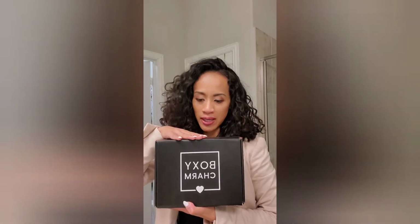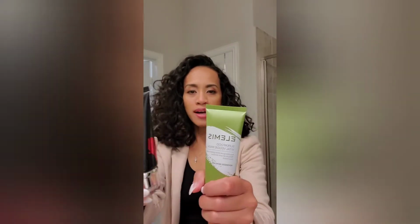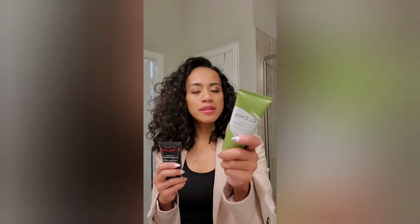It just arrived today. It's my first subscription with Boxycharms, and it should contain 5 products. And since it's my first subscription with them, they have given me free gifts. Oh my god, they're so nice. The veggie mask as well as the exfoliator. And I'm so excited to try these with you guys and let you know what the result is and how my face will feel after using this product. So let's open the box.